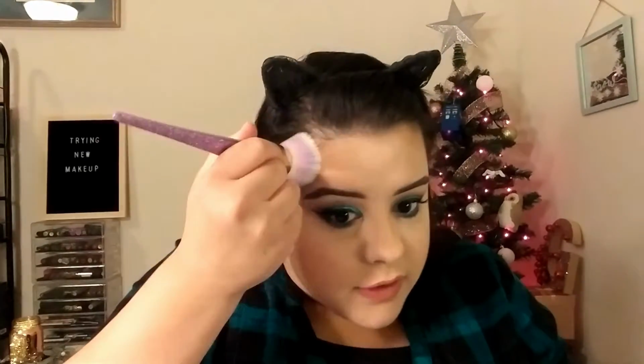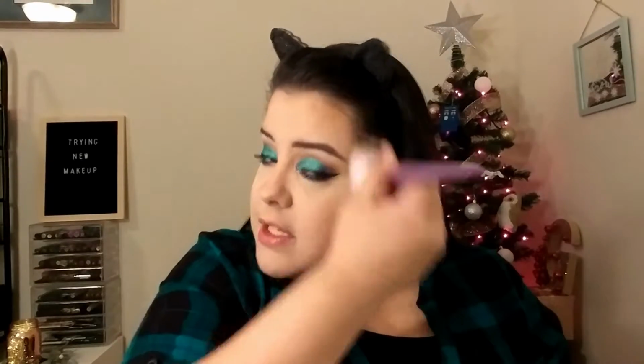Okay. That's nice. This brush is super soft. I'm enjoying it. Everything is blending nicely on top of this foundation, but I did powder it down, so I don't know if you would have that same effect if you didn't powder that down. Going back into my hairline, nice and blended.